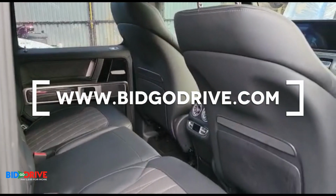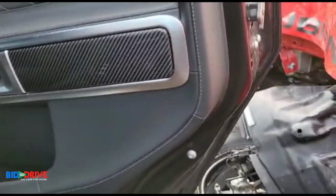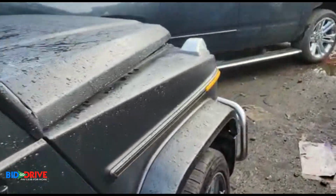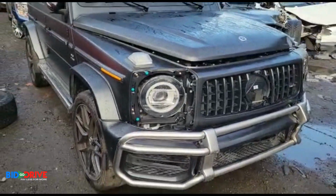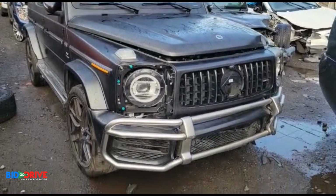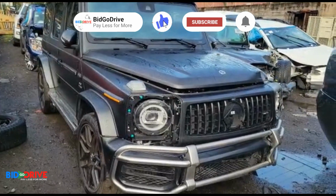Really nice truck. It's the only one on the market right now. Nobody else in the salvage vehicle industry or repairable car industry has one. We're the only ones that have it. There's also a wait list at the dealers for a new model G63. Cannot find them anywhere. Call us if you're interested.